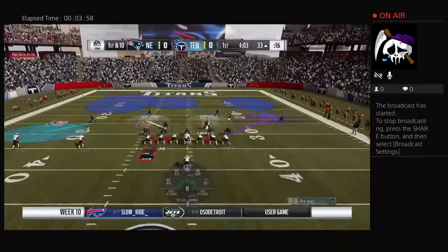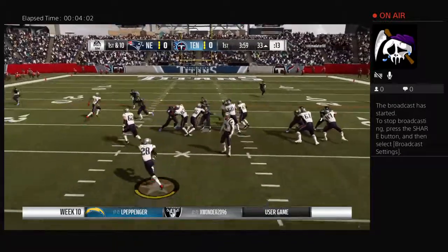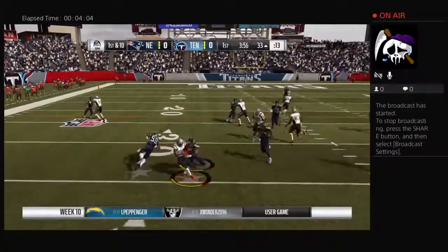They've got to control the edge and make sure no one from the outside can spill the play before he gets there. Right back to him on first down.